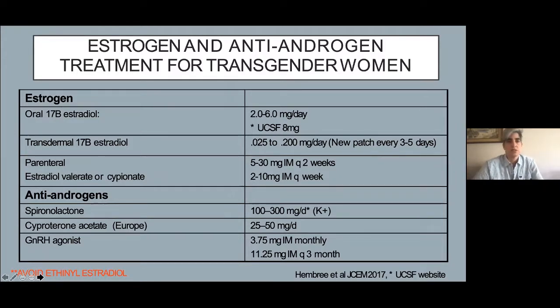So in terms of estrogens, just know that, so oral, the guidelines say 2 to 6. Almost no one stops at 6. UCSF guidelines go up to 8. And most providers will go up to 10 because you have patients that are rapid metabolizers of estrogen orally, and really you're worried about the level. So you're aiming for 100 to 200, again, normal physiologic cis female levels. And if they're not at a high level, you're not putting them at risk. But the guidelines are going to say 2 to 6. If you've gone above 2, you want to split it up into twice a day or even 3 times a day.